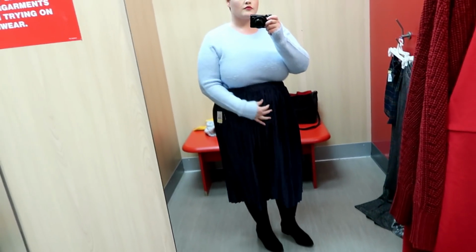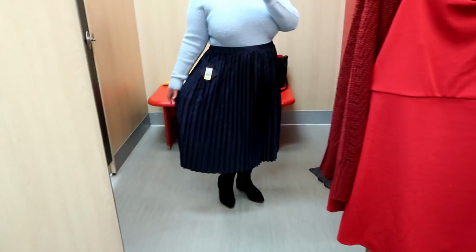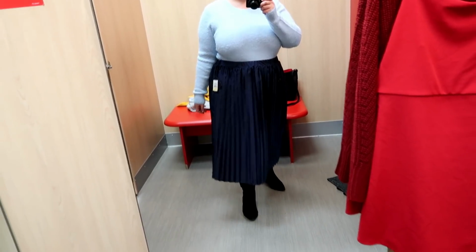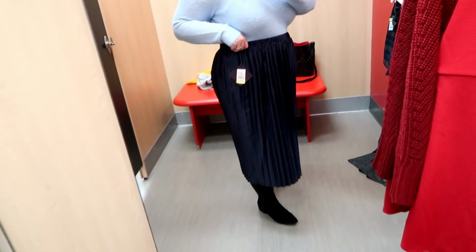Now, first we're going to talk about the skirt, and this was on the clearance rack, and I thought it was so pretty. I love pleated skirts, and I love the way this one moved so beautifully. It was like an accordion, and I just really liked that. It's like this glimmery. It was so pretty. I just don't feel like I like high-waisted skirts on me.